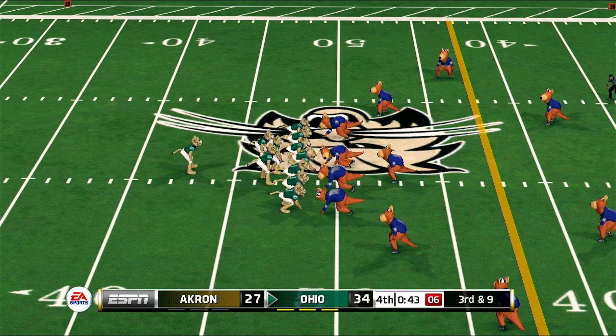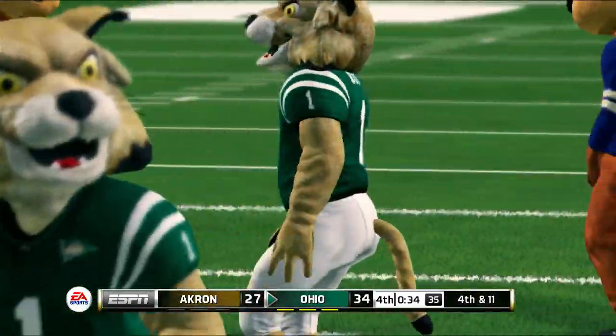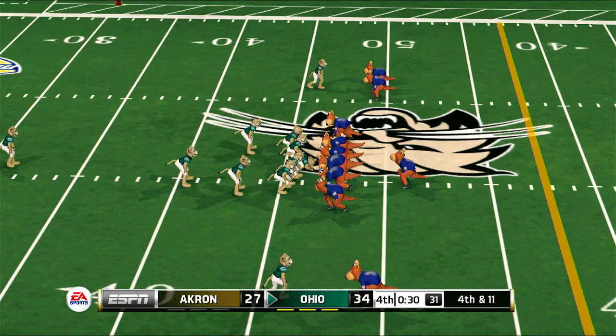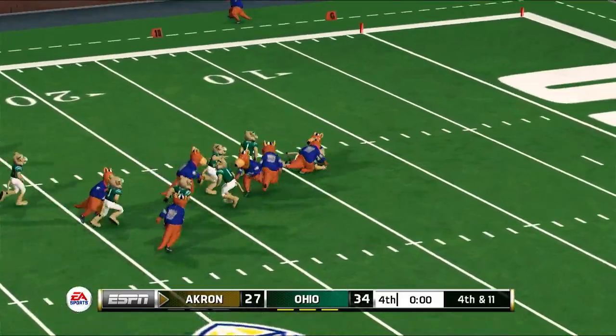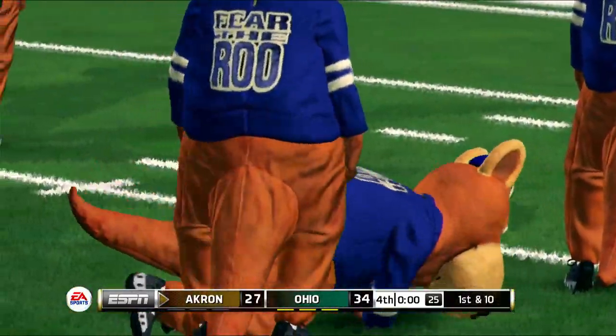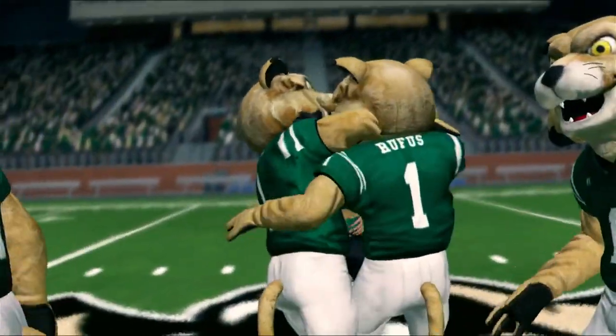We should just see the quarterback take a knee right here, winding down the rest of this clock. Takes a knee. He gets it away, and this is a really nice punt. Tackle made at the 15-yard line. And the ball game's over, and our final score in this one, 34-27, Bobcats.